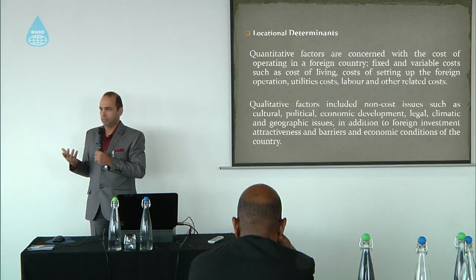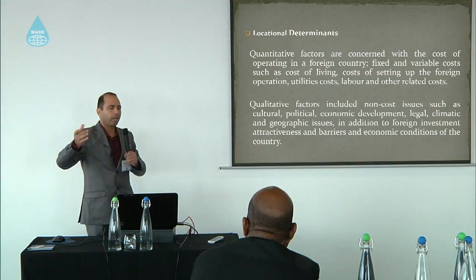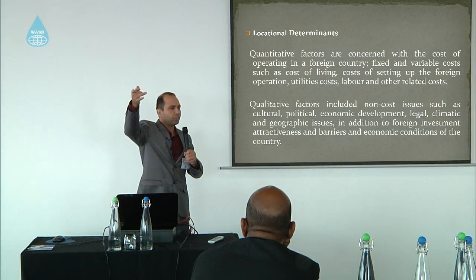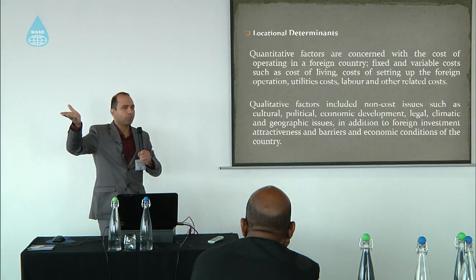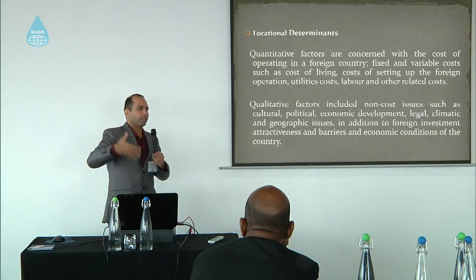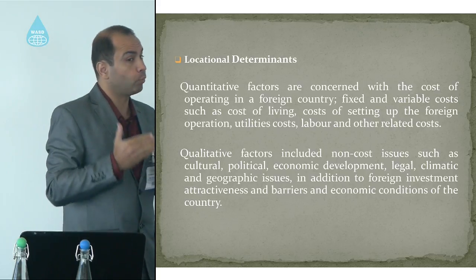It's not easy. When I did my PhD in Australia, I looked at some case studies. An Australian company that considered investing in China said, I'm not going to go to China because there's always a lot of corruption there. So they switched to another country. So the non-cost factors will be very important.